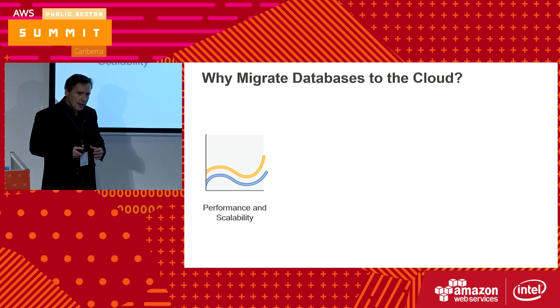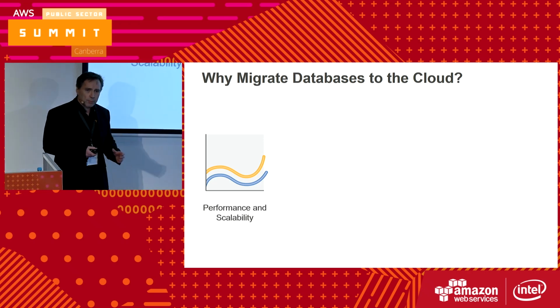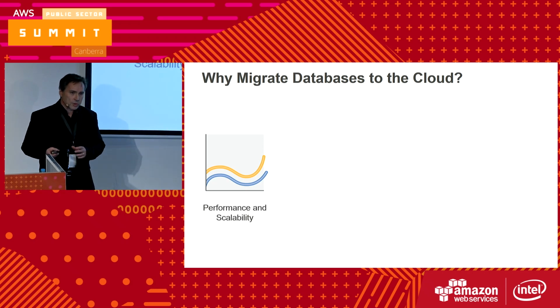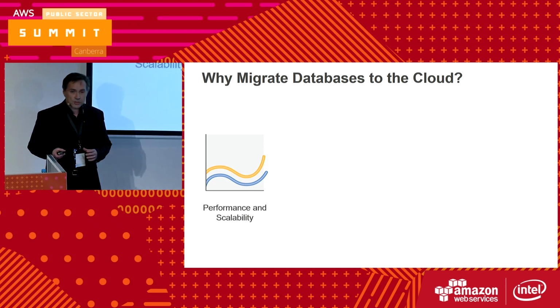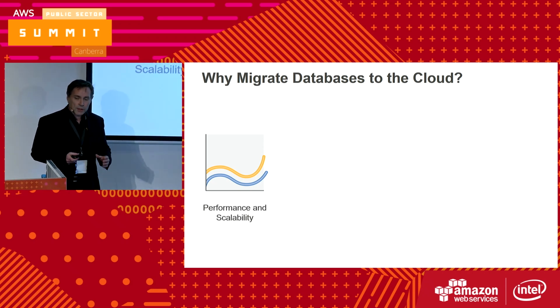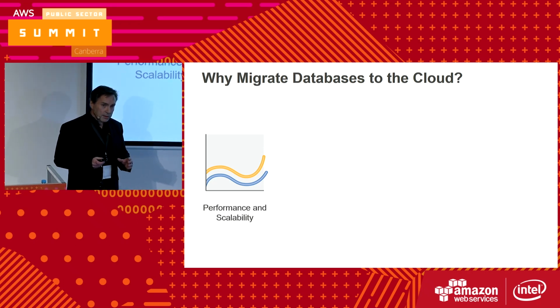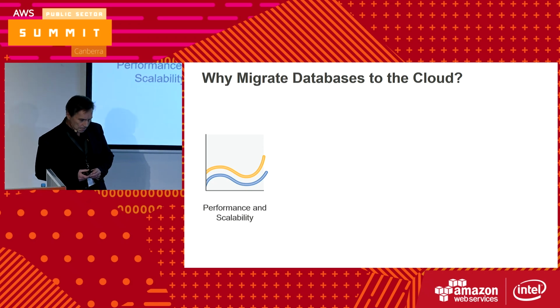RDS supports 14 different instance types. They range from a T1 micro, which has got a gigabyte of RAM, single vCPU, right through to the R3 family, which go up to 244 gigabytes and 32 vCPUs. Now, I've got some customers where they're running SAP HANA, and that's not quite big enough. They want to run on X1s. You've certainly got the option available to you, but bear in mind that's not available within the RDS family. You'll need to manage those things yourself.